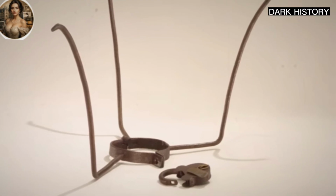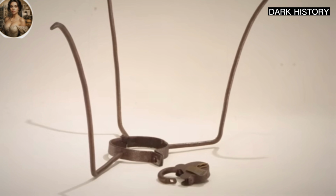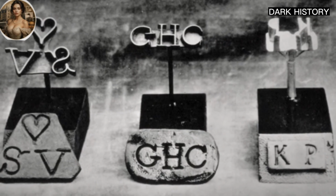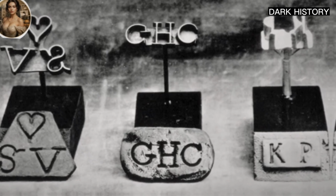Forced open under enormous pressure, the device frequently shattered teeth and left permanent injuries. Authentic examples still survive. One preserved specimen remains in the slavery collection of the National Museum of African American History and Culture in Washington, D.C.